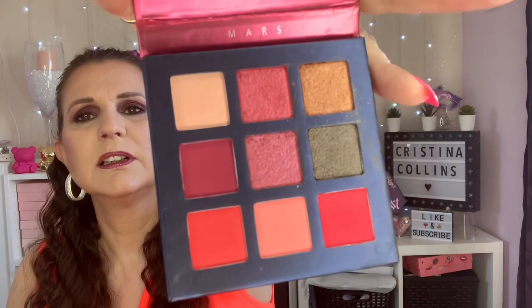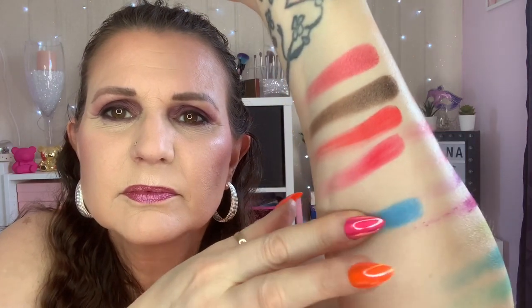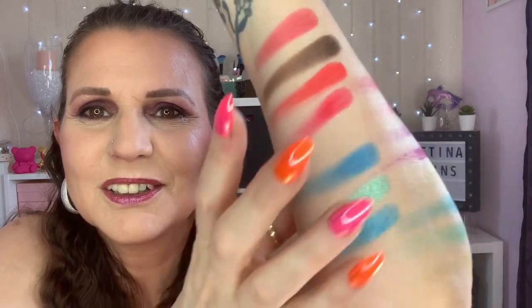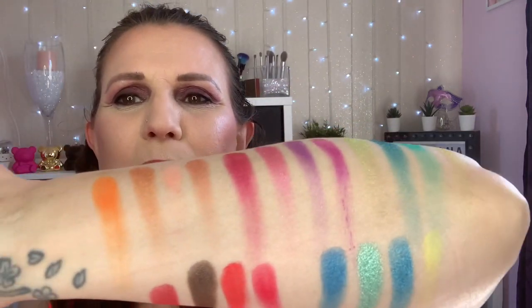Then we have got Mars, which is another reddy colour, but it doesn't stop them being really pigmented. Look at that. Wow. Last one is called Neptune, and it is the blues. Wow. Yes. So those are your Huda Beauty dupes.